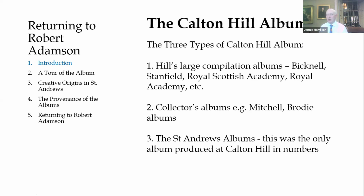The Signet Library owns one of these, which was compiled by a psychologist in the 19th century called Sir Arthur Mitchell. And I've seen another one recently in the National Library of Scotland put together by the Brodie family of artists. St Andrews University Library have digitised quite a few other examples of these. And finally, there's the sort of album that we're looking at tonight, the St Andrews album, a series of Calotype views of St Andrews, the only album produced, as far as we know, at Carlton Hill in numbers. So there are multiple copies out there.